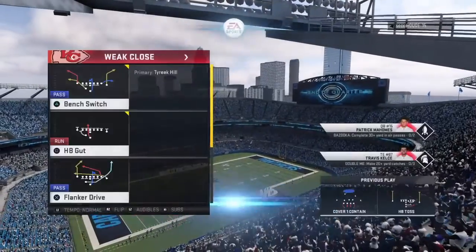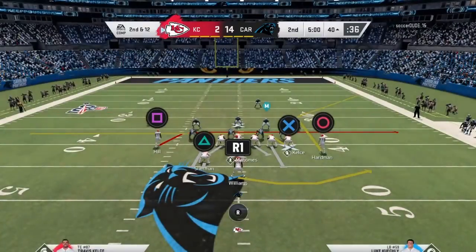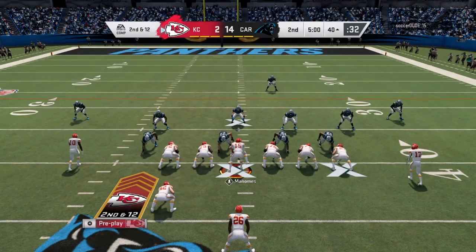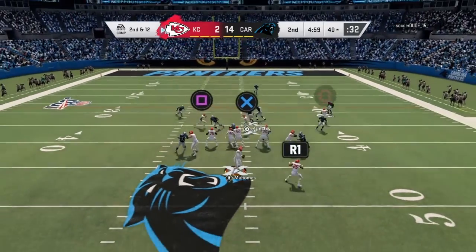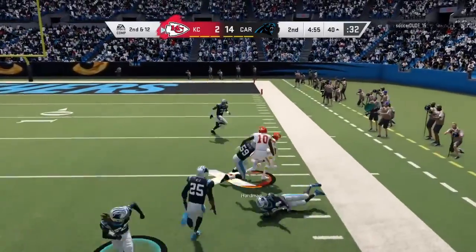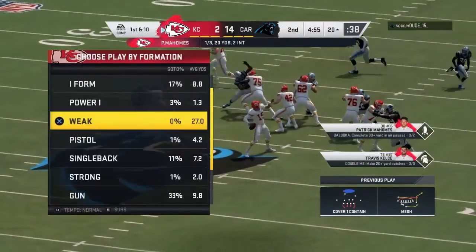An entertaining start to this one. More to come on EA Sports. Ready for the second quarter, and it's our visitors with the football as they've got it second down and 12. On second and 12, Mahomes. This one complete to Mecole Hardman. That one a gain of 20 and a first down.